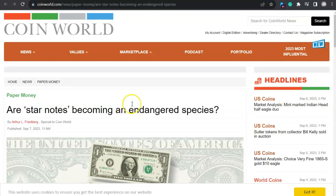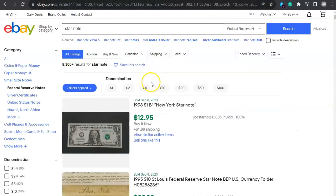So I want to thank Mr. Arthur L. Friedberg for bringing that to our attention. Now let's go over here to eBay and see what's worth what. Here we go. A 1993 $1 B. That's the Federal Reserve Bank there. Has a star note. It's New York Bank. It sold for $12.95 with $1.99 shipping.